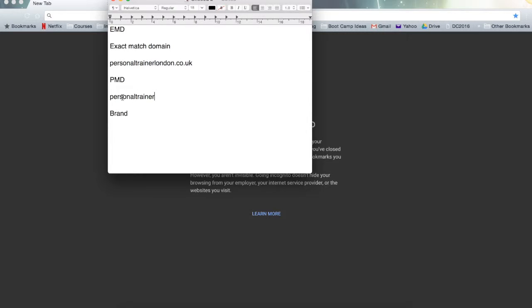So a partial match domain would mean just having the service in there. If my brand was called, say, XYZ Fitness, I might just call it XYZpersonaltrainer.uk. That's basically what a partial match domain means. It's just when you've got one of your main keywords in the URL. Exact match is where you've got both of your main keywords in the URL. And then brand would be where you've got neither of your keywords in the URL. So it would just be, say, xyz.co.uk, and you don't have either your service in the URL or your location.